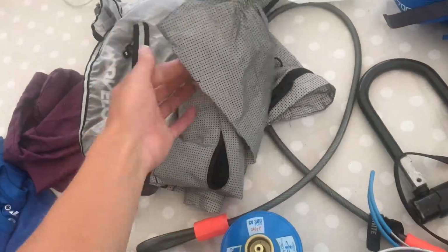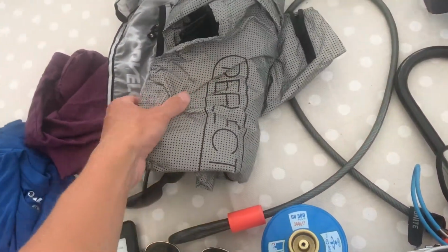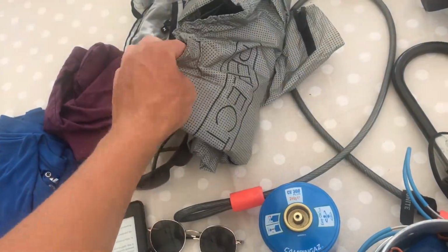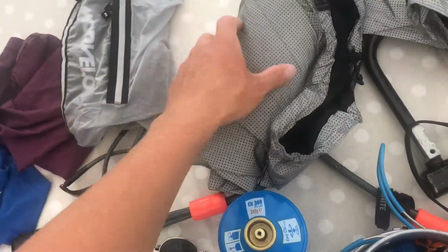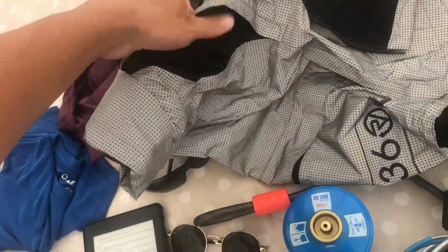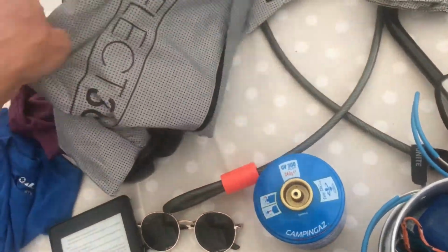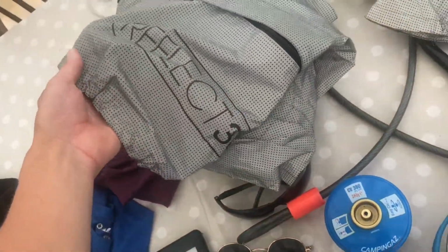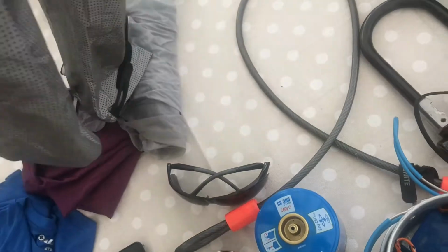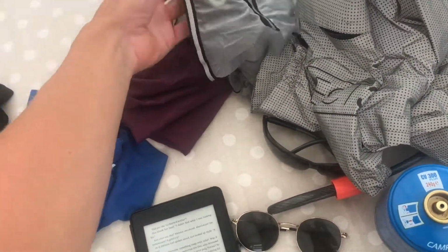Whereas this one's a lot heavier, and it's super reflective. So this is good for if you're riding at night, which I did a few times, and it's just fully waterproof as well. But it's also got breathing flaps under the arms, which are really helpful. I think Boardman do one as well, but this is a Reflect 360, just about 100 quid or something, and this is a Morvelo Plan B jacket. That's about the same price.